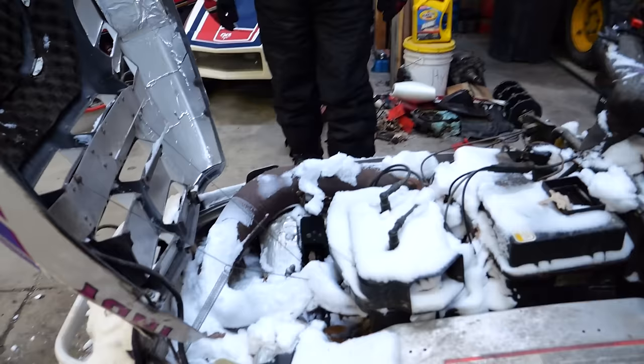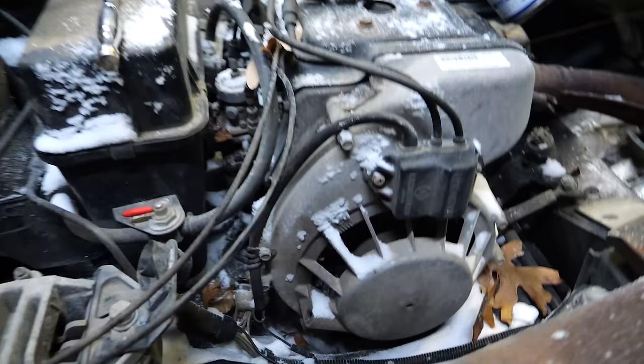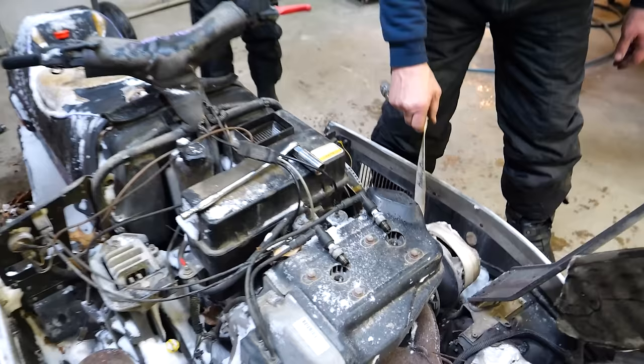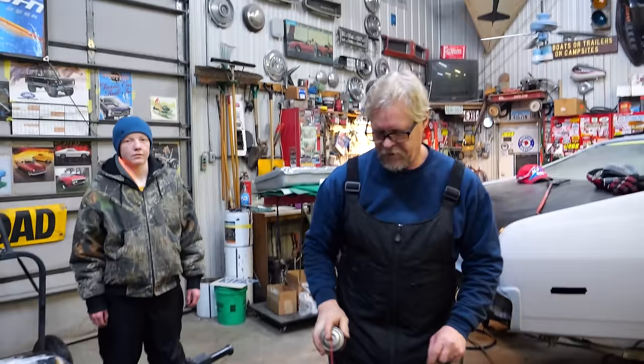Well, at least it's not completely covered with snow. You know what? If we have a beer about it, that'll help. This is the same 433 that would be in the one we're working on. Except for this one's a twin carb, so. It'll be a hot rod. Ready? Yep, let's see if she's got spark. Oh, yeah. There's spark. You are committed to trying to make this fire. Okay.